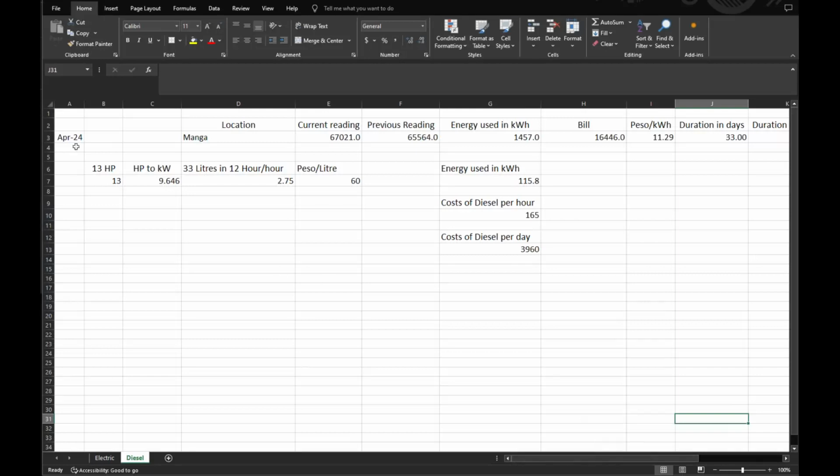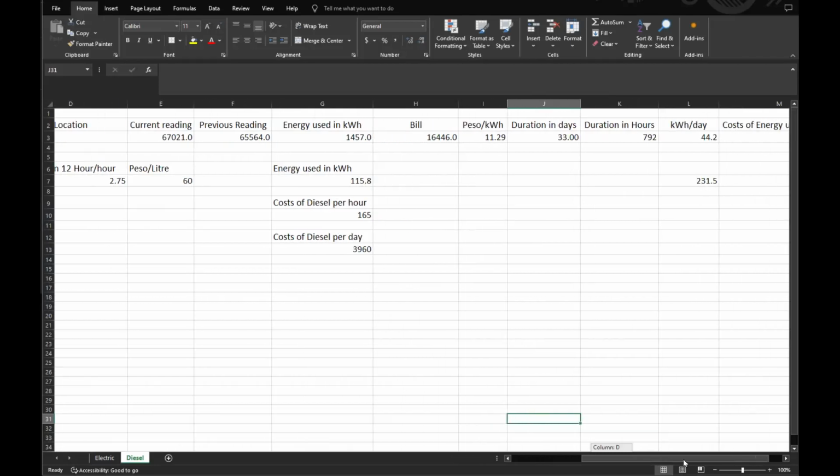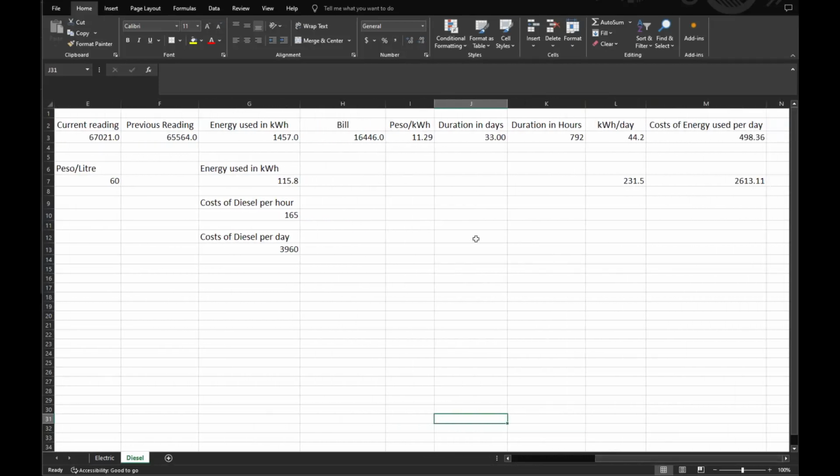So it's April 24, the electric bill came in. These are the readings. For 33 days we used 1,457 kilowatt hours, and the bill came to 16,446 peso.